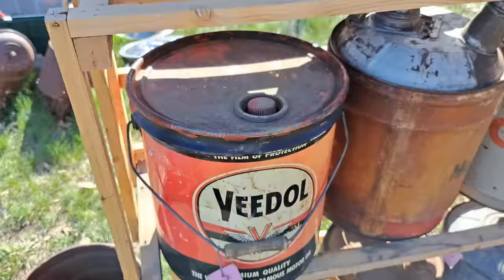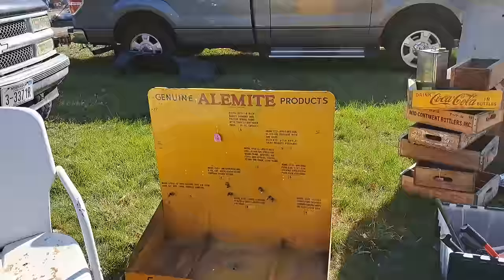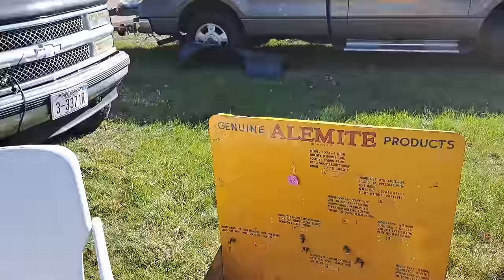Look at the old Alamite display, that's pretty neat. $100. That's an early display. Yeah, we'll jump to the other side here. I see an old Chevy car we'll check out.